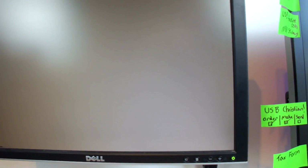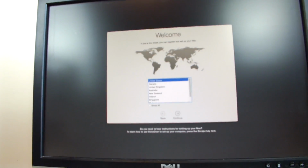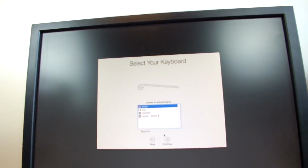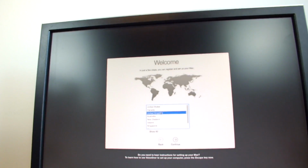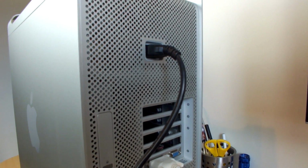So of course this machine comes onto the grey screen. There we are, welcome. Absolutely perfect. It's not skipping a beat. Not skipping a beat, and I will miss that dearly. Excellent stuff, guys, excellent stuff. That is that. The Mac Pro is absolutely fine. I'm going to finish cleaning it and then I'll do the outro.